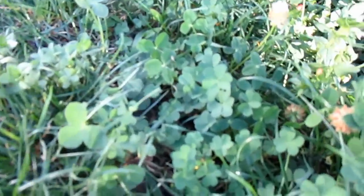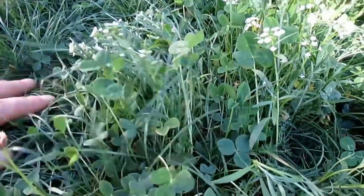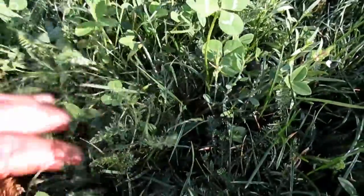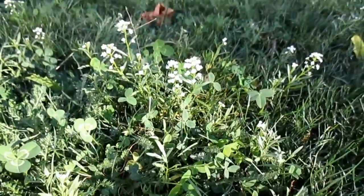Not to embarrass anybody, I won't take any pictures, but I'll let you know there's several homes in the area that have automatic sprinklers that go off every single morning and their lawns still appear brown and dry. You can see I'm getting completely different results here.